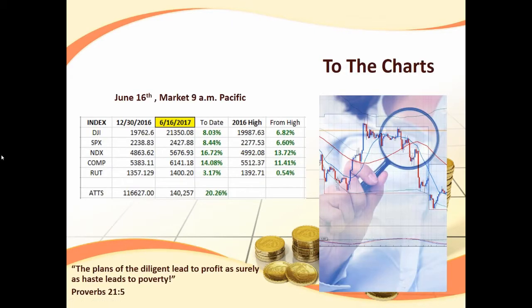So here's where we sit as of about 9 o'clock this morning. All the indexes are up for the year and above their high from last year, although Russell has pulled back a little bit from where it was last week. Active trend trading, we took a hit on Nugget this week, but we had done so well with Strategy 3 earlier on, and also some good returns on Strategy 1 that we're still holding total above 20% on all the portfolios. Let's take a look at what we're doing with the indexes.